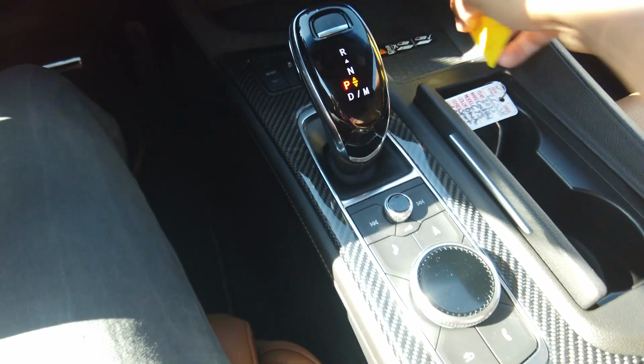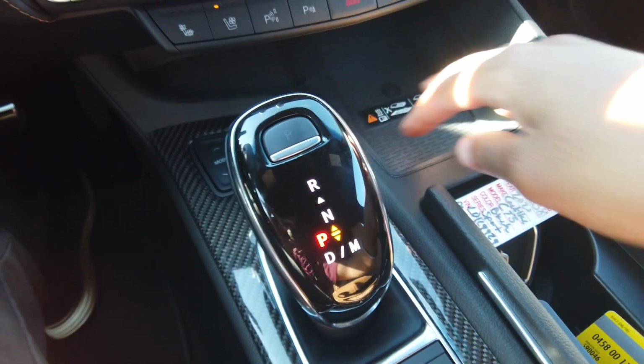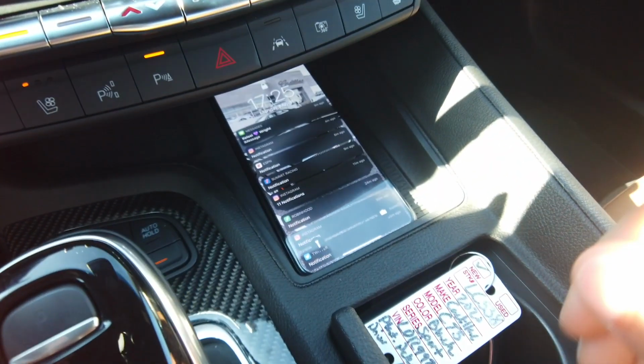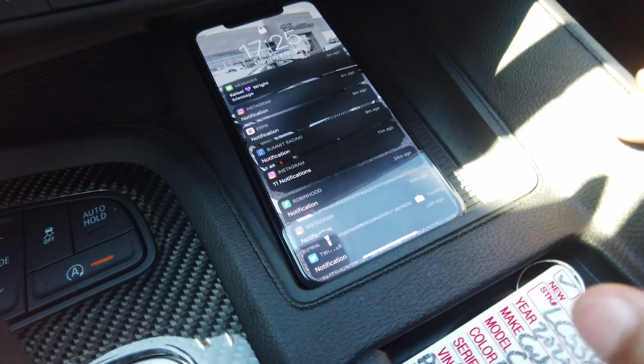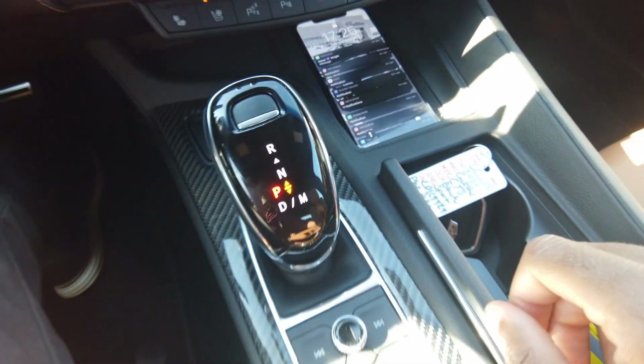Another thing that I love that they did was they put the wireless charger here where you can put big phones. Even if I took my phone, it doesn't have a case on it right now, but it'll charge. And now it's charging. It's dead as heck. Look at that CTSV monster.